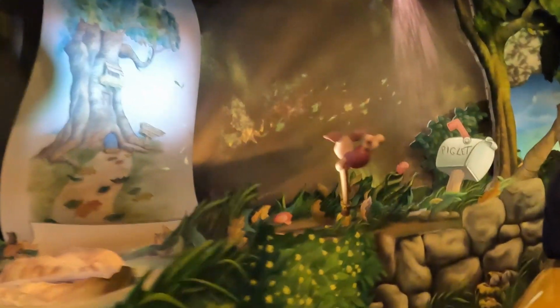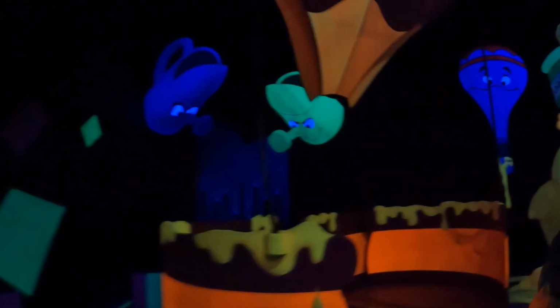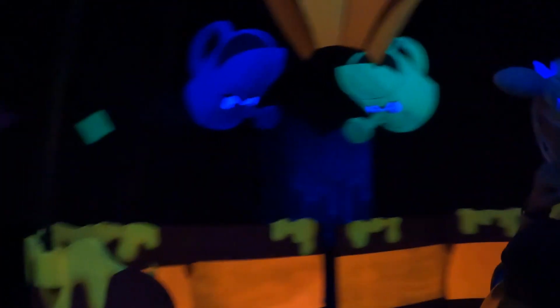It's time for another dark ride. Let's go on The Many Adventures of Winnie the Pooh. You board your honeypot and enter into the storybook world of The Many Adventures of Winnie the Pooh. You will find many classic scenes recreated, such as A Very Windy Day and the Heffalumps and Woozles. One detail that I really enjoy is the added motion given to the honeypot during the scene where you bounce with Tigger and in the flood.